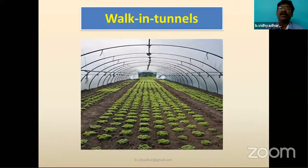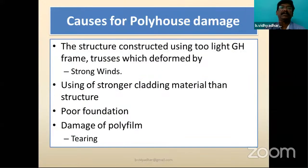So these are the walk-in tunnels which are used for the production of vegetables. Let me talk about what the causes are for greenhouse or polyhouse failure and damage. Structures constructed using too light GH frame trusses will be deformed by strong winds.